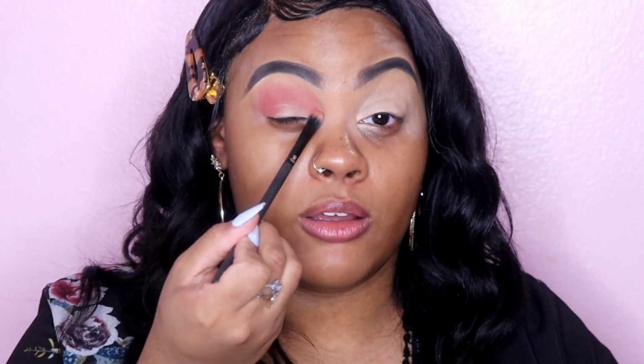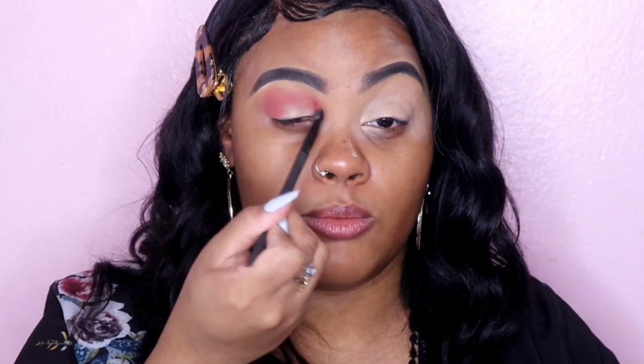I'm actually not gonna do too much talking, and I'm gonna do a halo eye. So I'm gonna quickly tell you guys what I'm gonna do for my beginners watching who actually want to recreate this look. I'm just gonna rock this all in the socket, in the crease, blow it out, and start to make my shape for the halo. So I'm gonna actually bring it in this way as well, and outer, and leave the middle open so that we can put a shade there.